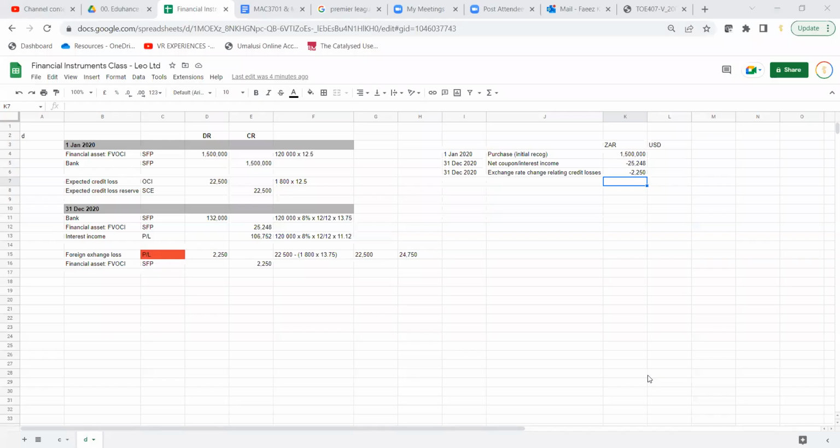Okay, so UNISA wants you to do the fair value adjustment this way, so we will do it. Just take note that this will actually be OCI. I will double check when I read IFRS again. So that will be OCI. The foreign exchange will also go where the underlying transaction is. Because it relates to a financial asset at fair value through OCI, the Forex will also go through OCI. The credit losses will go through OCI, but obviously interest income will always be profit or loss.